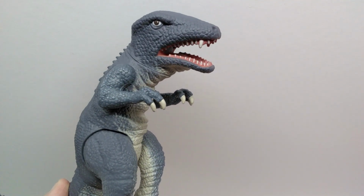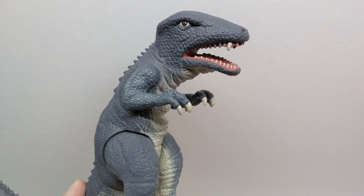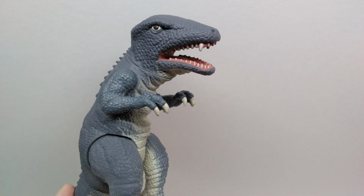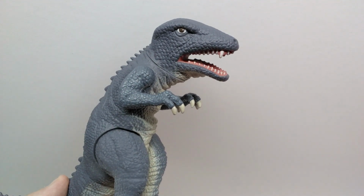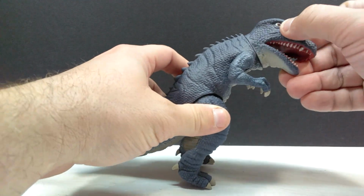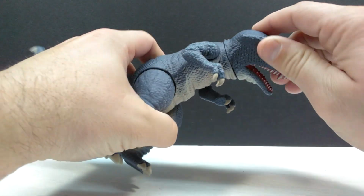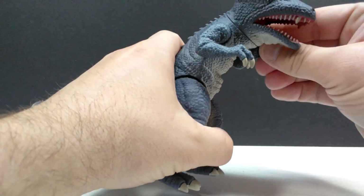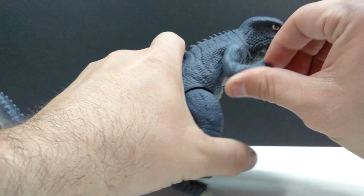But I'm honestly so unbelievably impressed with how nice this figure is compared to the older Playmates. This is far and away so much better than I expected it to be, and an absolutely awesome addition to my collection. As far as articulation goes, we do have neck articulation, so we can turn Gorosaurus's head. We can turn it all the way around if we would really like to, because he's on a swivel. We also have articulation in both arms right here. Pretty smooth overall.